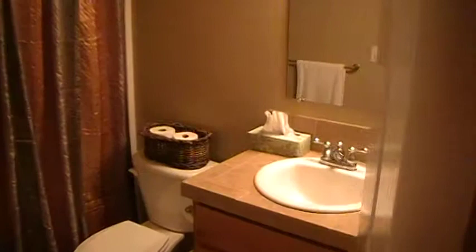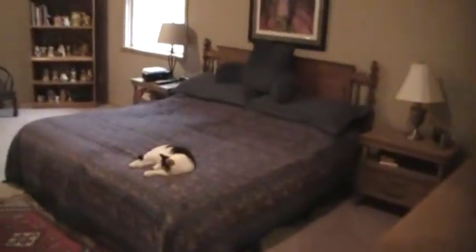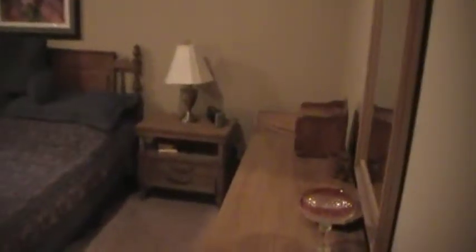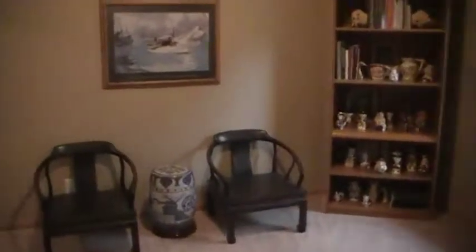Now we're looking into our second bathroom. This is our smaller bathroom, which Tess takes her showers in. And this is our main bedroom, and there's Spice, who's just napping away as is normal. We have a very large master bedroom. It's about 18 by about 25. It's very large. It's the biggest master bedroom we've ever had, and our last master bedroom was quite large also. So we're even larger than our last bedroom.